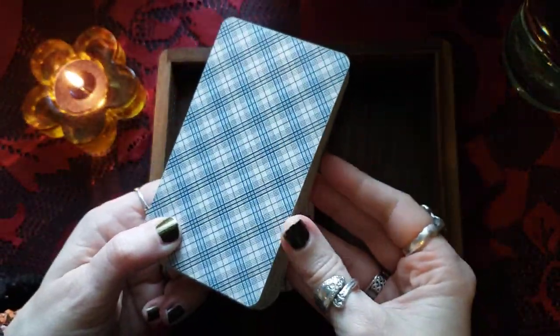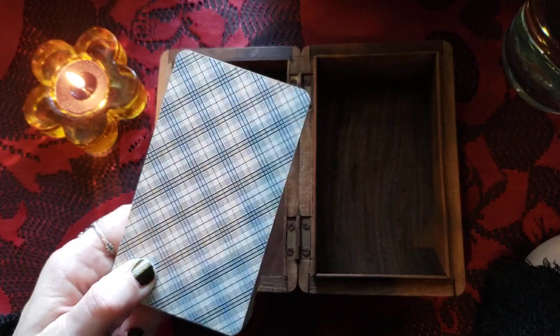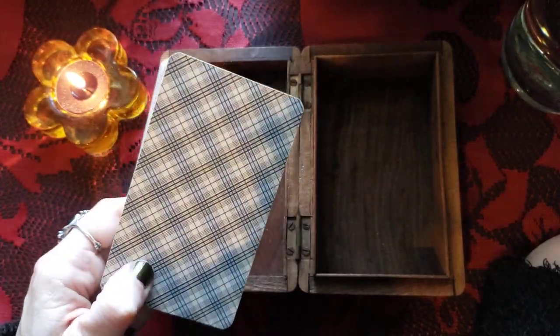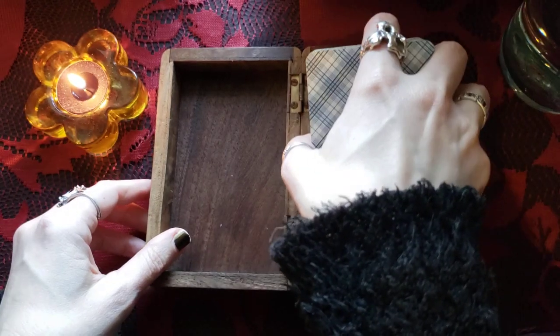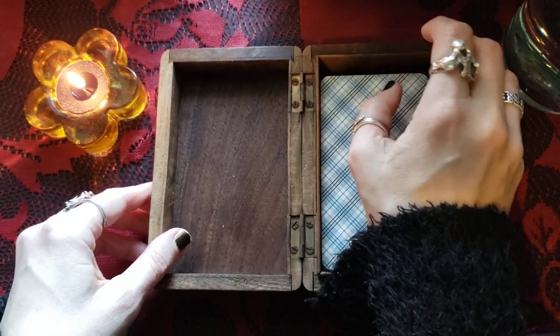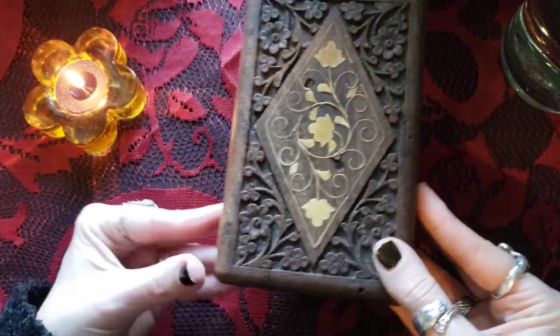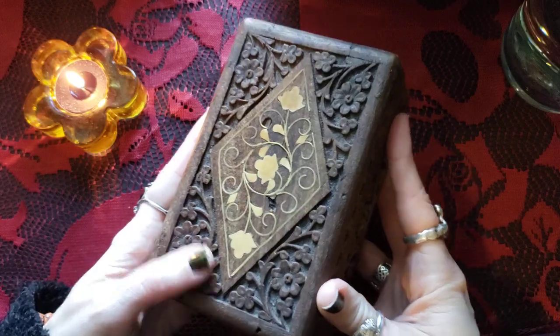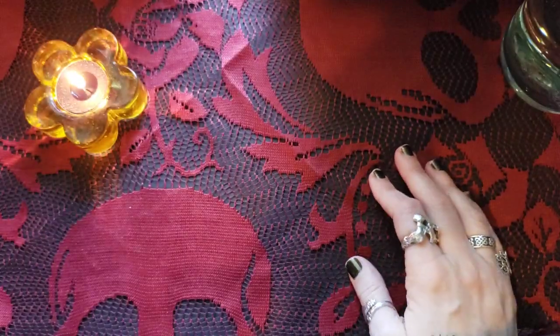And if it interests you, if you want a vintage copy of one of these plaid backs from the 80s, they're still pretty readily available on eBay. I got this one for like 30 bucks. So you can still find one with really nice cardstock and Pixie's original lettering and all that stuff for pretty cheap.